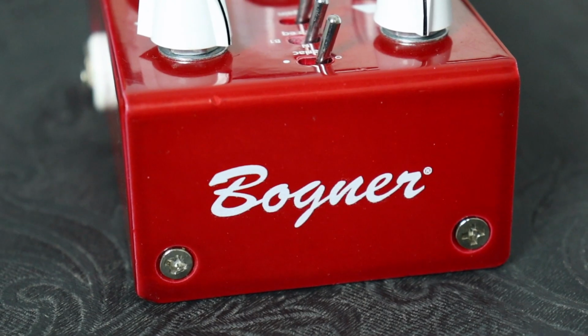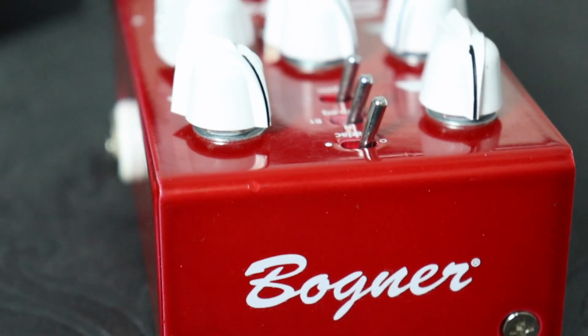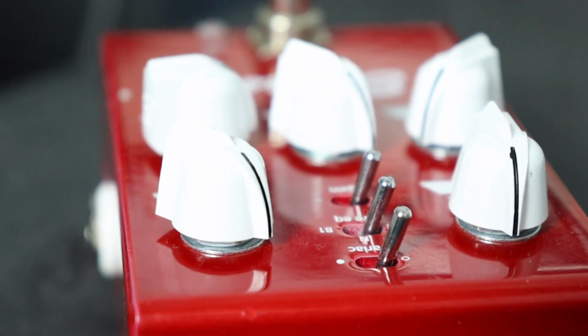So this little but bigger sounding pedal is the latest version, a small version of the biggest pedal, but the soul and the sound of a Bogner amplifier is really here. It has some differences from the biggest version, but you can find great results in both.